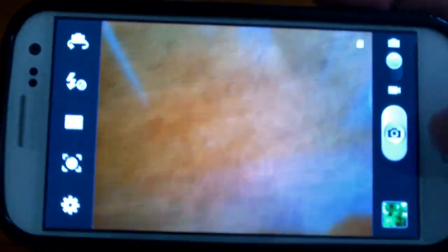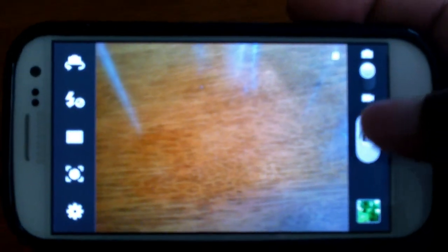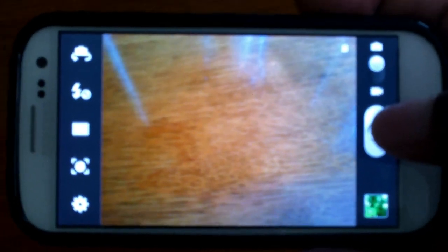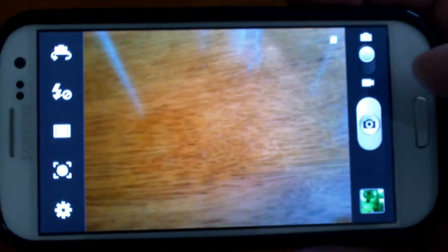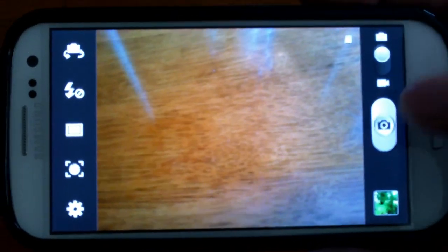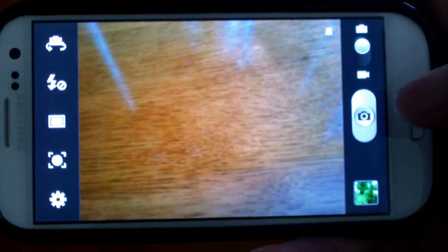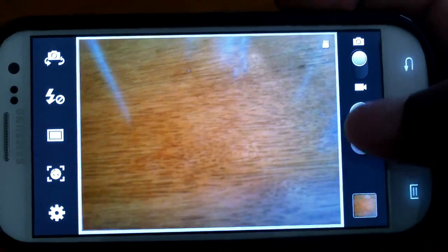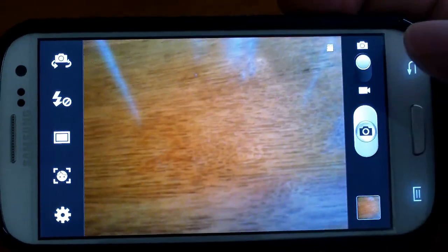And I know there's a burst mode for the phone, but usually the trigger on the camera snaps a picture every time you hit the button. So instead of going into burst mode, if something's happening pretty quick and you can't get to the option for burst mode, you can just snap your finger.